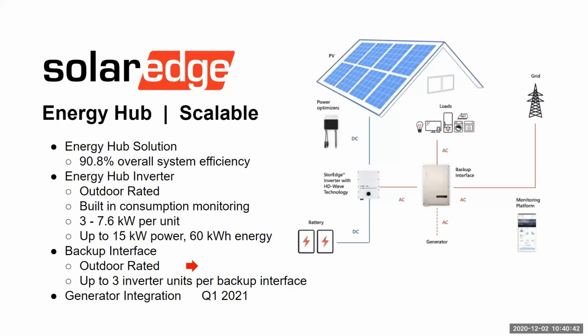So then our backup interface is also outdoor rated. So you can mount all of these in the exterior, 3 inverter units, great. And then the generator integration, again, the firmware should be launched soon next year. So this really isn't that much of a change to your existing SolarEdge solution, except that now you have the backup interface that acts as your autoformer, and your CTs are already included. So some of the accessories you formerly had to buy with your SolarEdge are all integrated now into either the backup interface or the HD Wave SolarEdge Energy Hub inverter. So things are really getting more streamlined from SolarEdge. Really nice DC coupled solution.